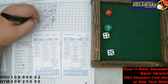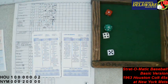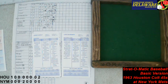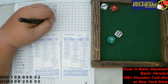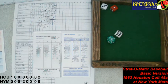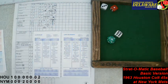Spangler will not stay in the game. Don't have a whole awful lot of space, but that's okay. Weekly coming in, facing Larry Barnarth. Here is the windup. 1 out, top of the 9th, 2-2 ball game. The pitch to Weekly. 1-9 strikeout. Barnarth gets his second, and Ken Johnson is going to get pinch hit for.